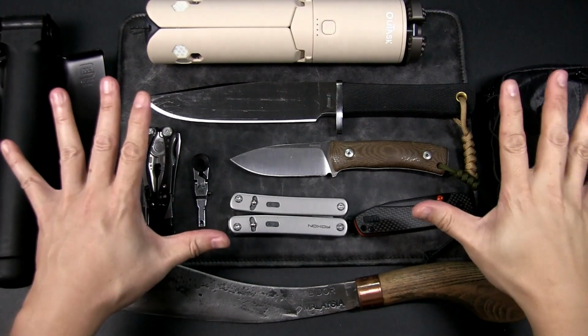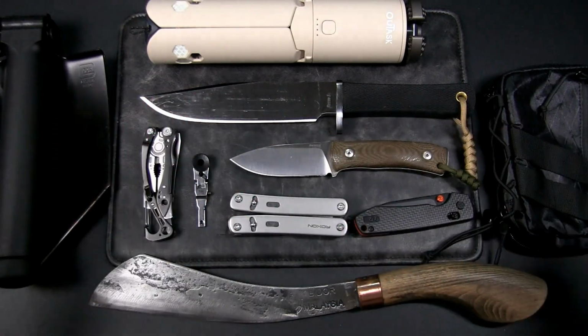So these are my 10 best knives, multi-tools and gear for 2024.